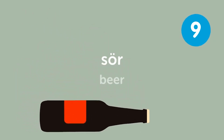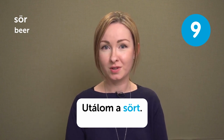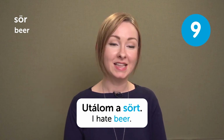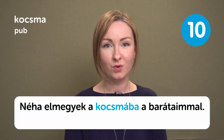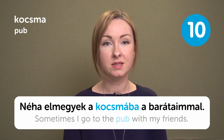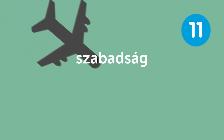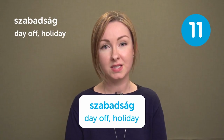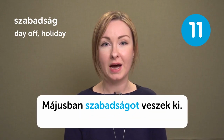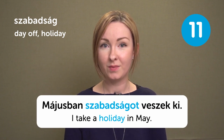Sör, beer. Utálom a sört. I hate beer. That's the truth. Kocsma, pub. Néha elmegyek a kocsmába a barátaimmal. Sometimes I go to the pub with my friends. Szabadság, day off, holiday. Májusban szabadságot veszek ki. I take a holiday in May.